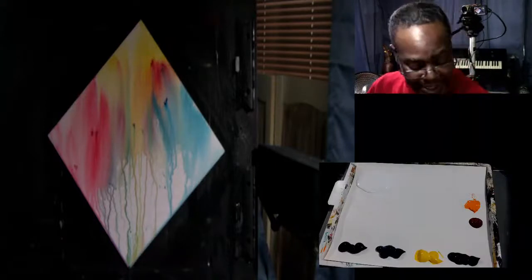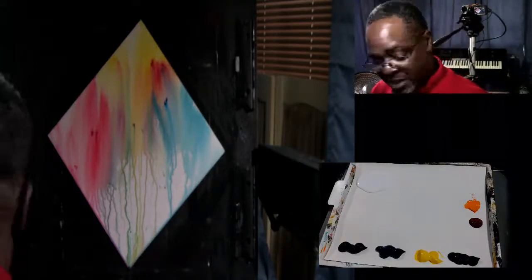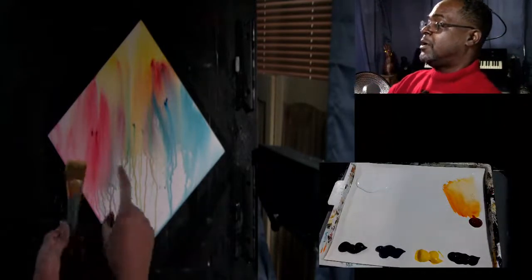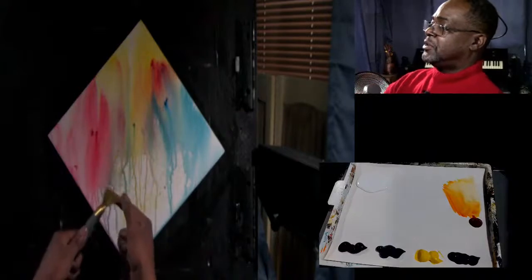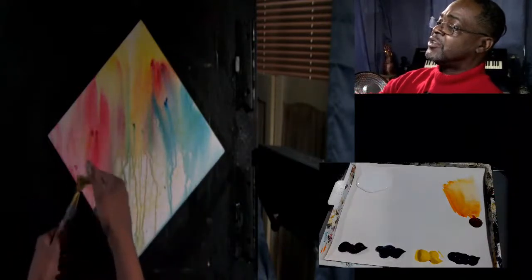Okay, I think we can add some splatter. Let's have a little fun, because I'm just trying basically to get rid of this orange and red. So I'm just dipping my brush into a little bit of the orange. This is my little bit of do everything brush. I'm just gonna kind of take it and splatter some orange in there, just like that.